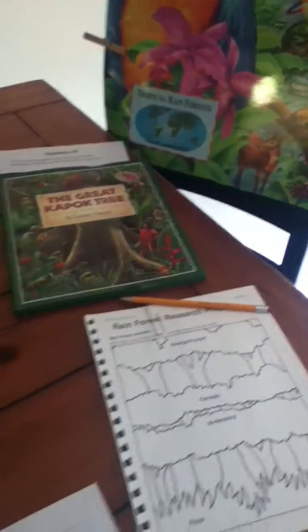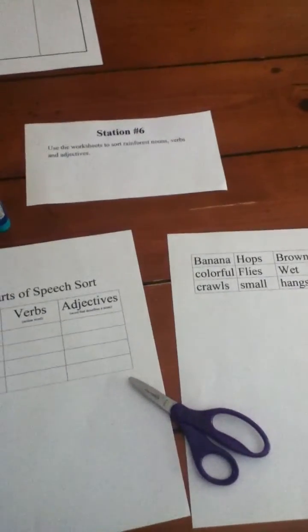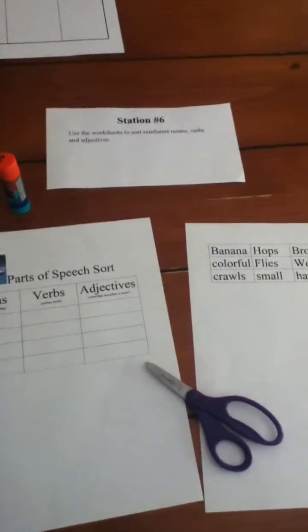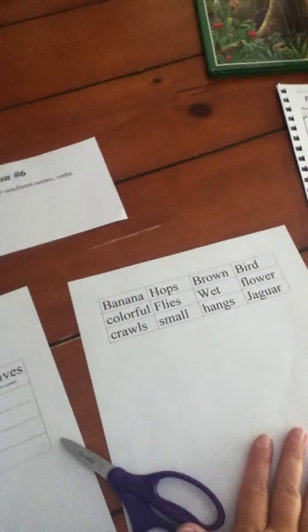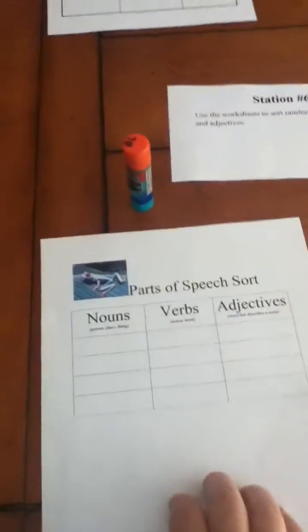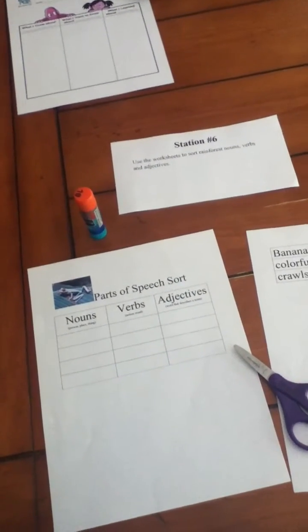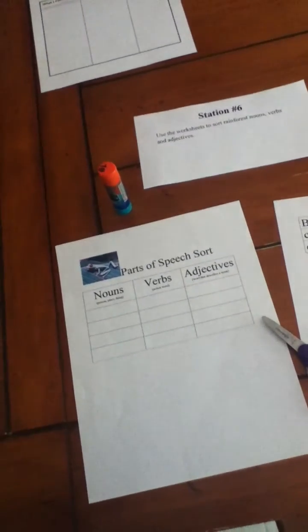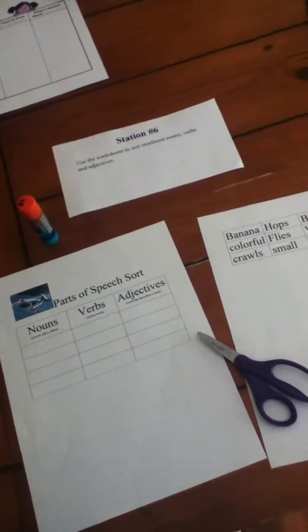And moving along to the sixth station, students will use the worksheets to sort rainforest nouns, verbs, and adjectives. And what they will do is they will have their list here. They'll come over here and they'll cut out various verbs, adjectives, and nouns, and they will glue them to this page. And this is going to appeal to your visual, your hands-on, and interpersonal learners. This is really going to benefit your GT students, and with modifications such as aides or even a partner, your SPED students and your English language learners could also benefit.